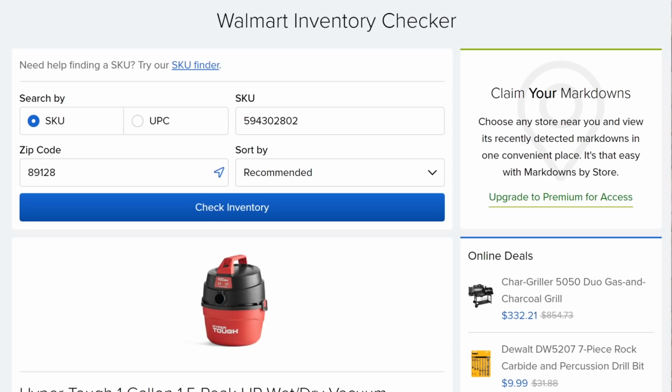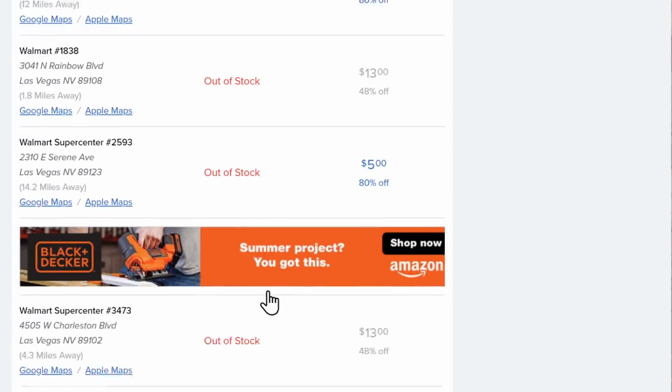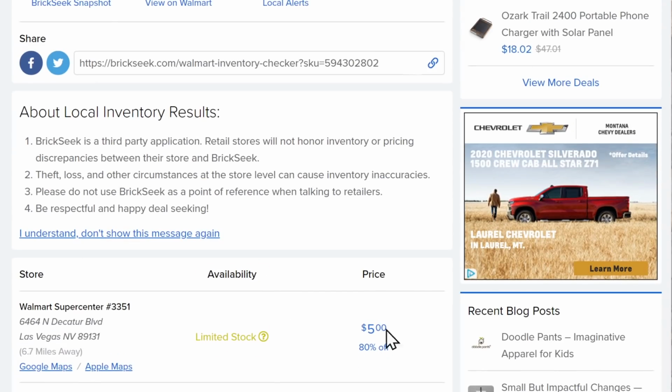All right. Also over at Walmart, this is going to be highly, highly, highly your mileage may vary. This is the Hyper Tough 1.5 peak horsepower wet dry vac. It's normally $25. Some stores have this on sale for $5. Limited stock. I'm looking in the Vegas area. Everything else in the Vegas area is sold out. One store's got it for $5. You're going to have to move fast on this if you think you're going to get it.